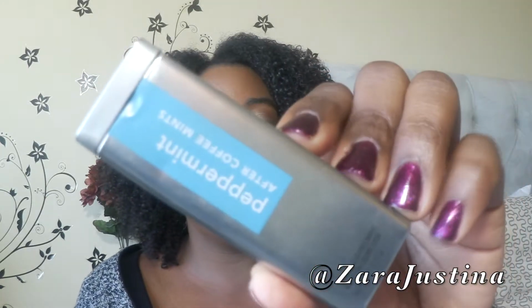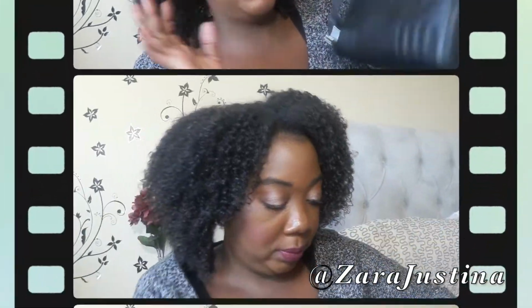I have my Starbucks After Coffee Peppermint Mints. I have a Bite Beauty lipstick, and this is in the color Mulberry. I have this NYX Soft Lip Cream, and this is in the color Copenhagen. And then I have just like this little pill case. That's it, guys, my bag is empty. So let me share a couple of features about this bag that I wanted.